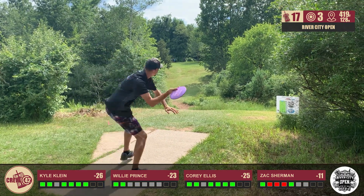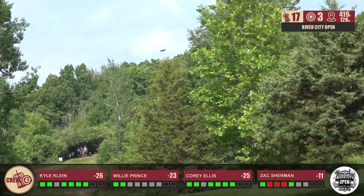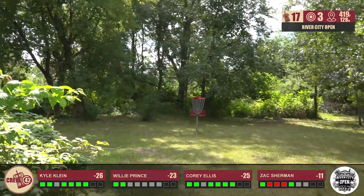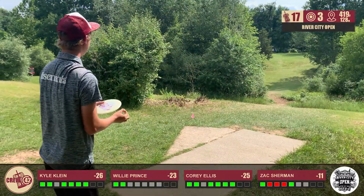Corey stepping up with the sidearm route, snapping his Zeus, hyzer through the gap, has some turn, and there's the fade. That was pretty much as well as you can play it, folks. Yep. I was pumped after that one.